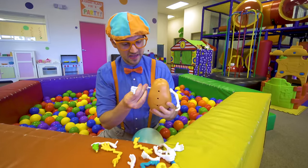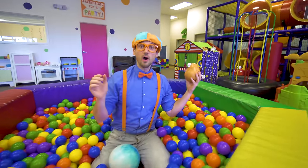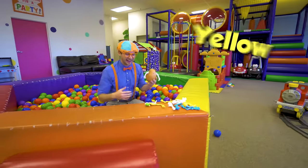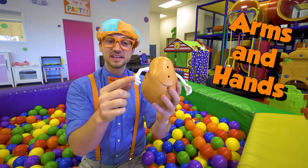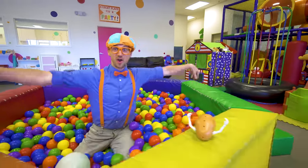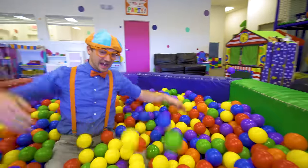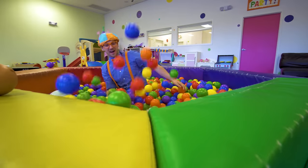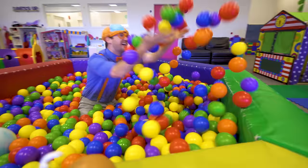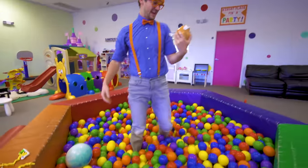I love my arms and hands because it helps me pick things up like this blue ball and throw it at you. Whoa! Or this red one. Whoa! Or this yellow one. Oh! I did that using my hands and my arms to throw the ball. All right, watch what else I can do with my arms and hands. Whoa! Whee! Look at all these colorful balls! Wow! I love my arms and hands.